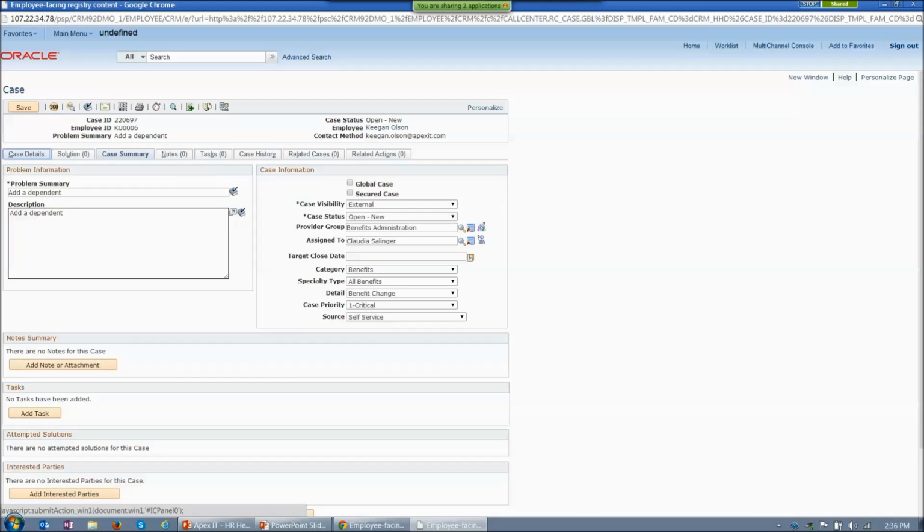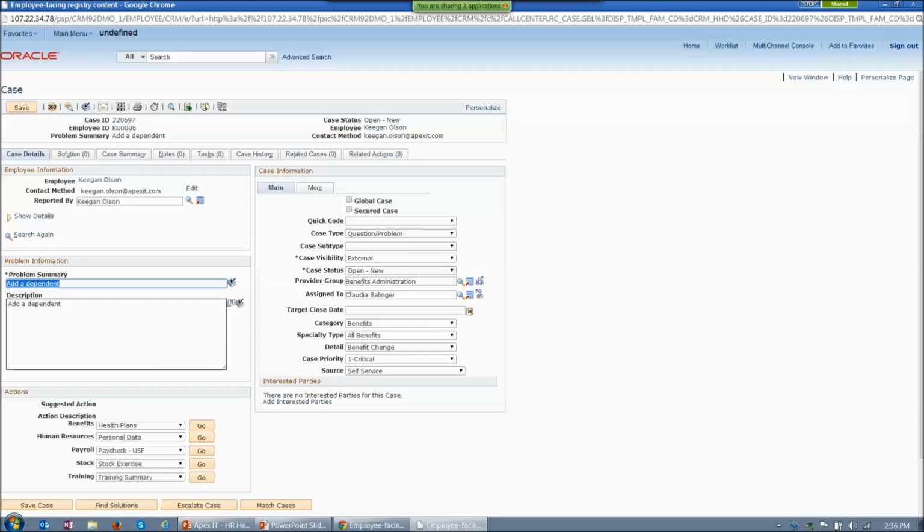So just to show you some features of this, this is a case that was already submitted through self-service. The employee submitted the case, and we captured the employee, we captured the information that they provided. We can categorize the type of case. We can assign it to the right group. We can apply a status. This is something that I'm researching right now. I'll change the status, and right away when I make that change, if the employee goes back to the self-service pages, they know that I'm working on this case.